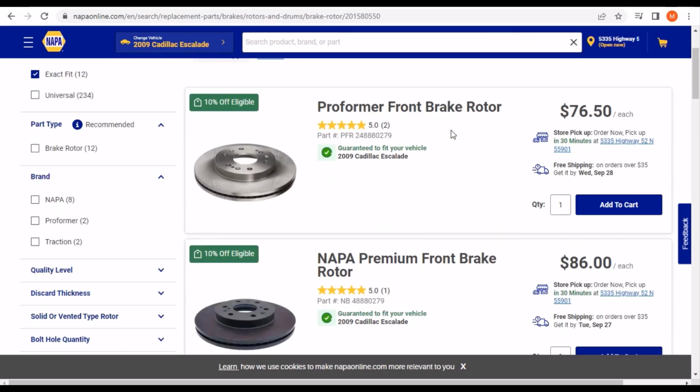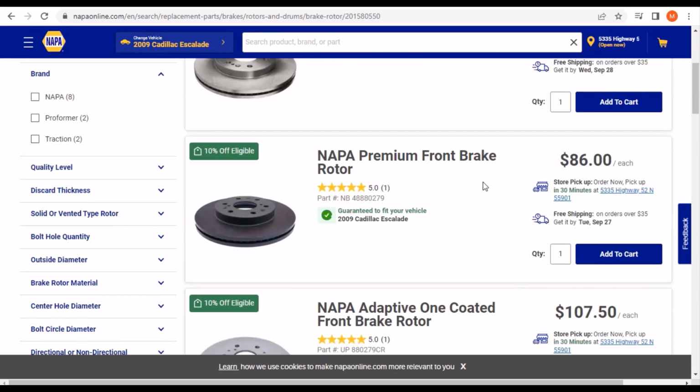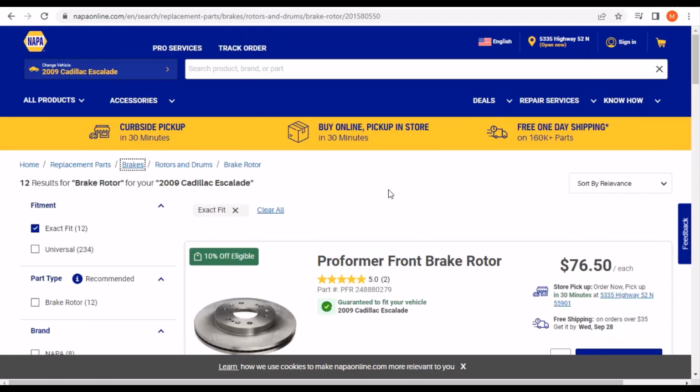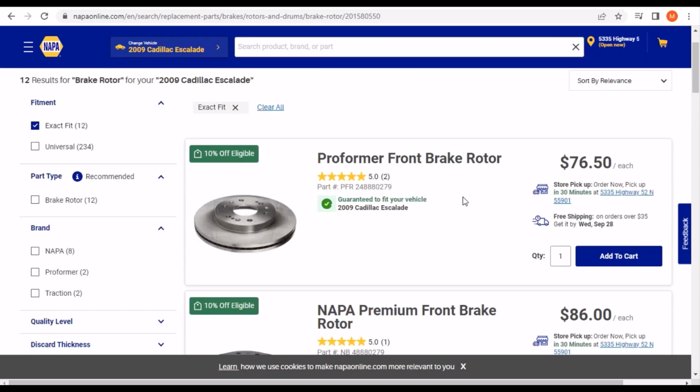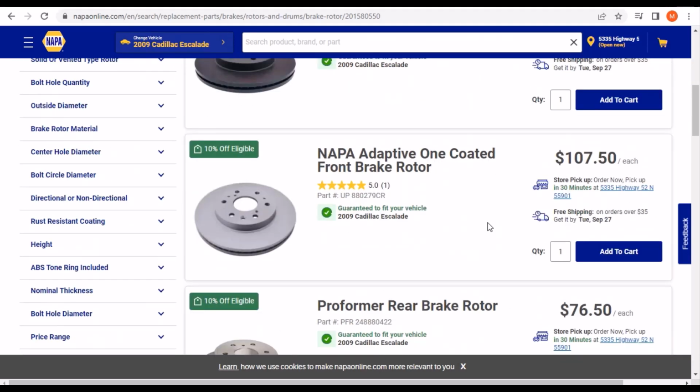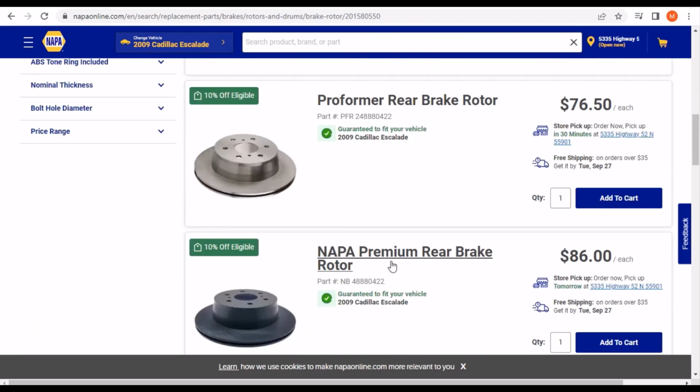And then here's rotors. So rotors, you can see are cheaper-ish. And they've got some nice ones, too. So the one weird thing with the rotors on the NAPA site was that I wasn't able to filter this down just for, like, rears. So you can see here's the front rotors. And then same style rear rotors. Same price, even though the rear rotors are shaped much differently.